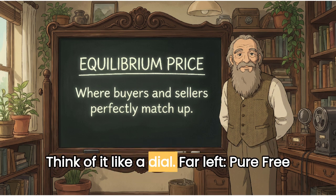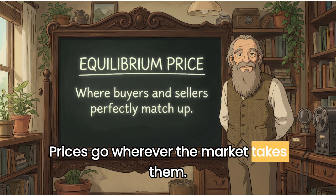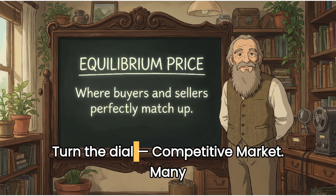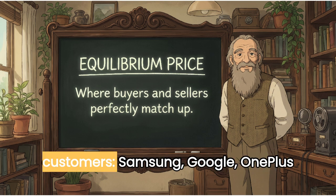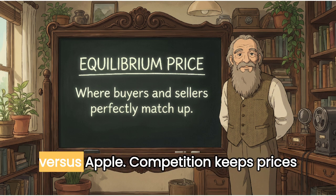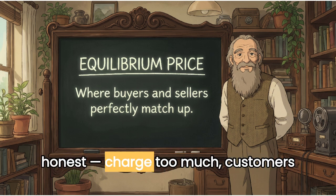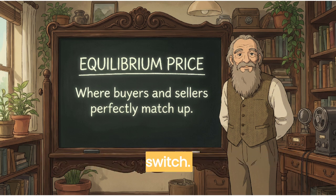Think of it like a dial. Far left, pure free market, zero government involvement. Prices go wherever the market takes them. Turn the dial. Competitive market. Many companies fighting for the same customers. Samsung, Google, OnePlus versus Apple. Competition keeps prices honest. Charge too much, customers switch.